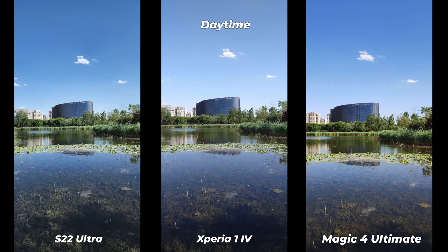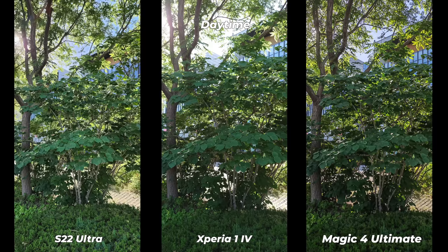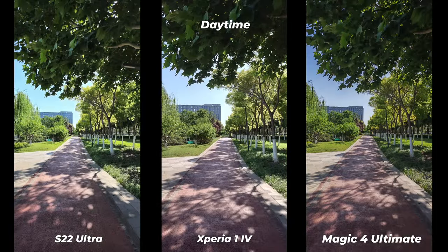In daytime photos, it is truly an impossible task to judge one phone as a winner. I would say if you have enough knowledge about how to take photos with Xperia, then go with that. If you want more detail and prefer computational photography, then go with S22 Ultra. And finally, if you are a fan of Honor and if you have enough money, then go for Magic 4 Ultimate.